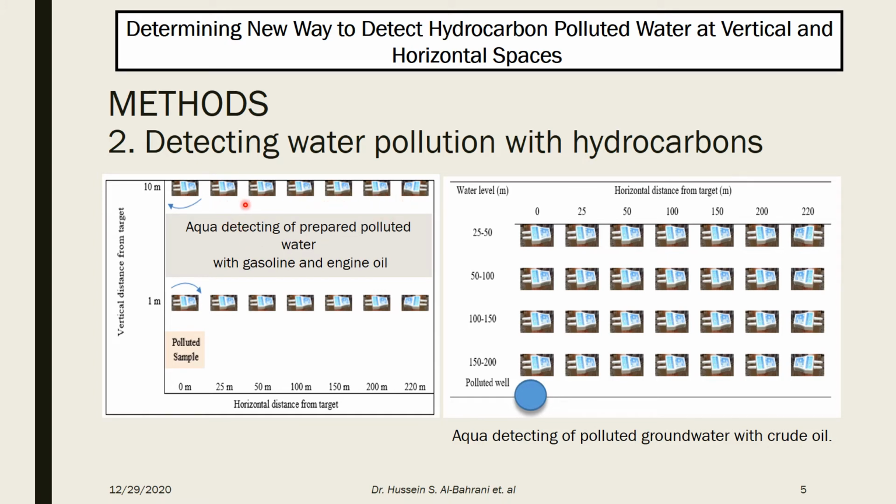The Aqua device can detect the targets at horizontal spaces from 0 up to 200 meters. But after 200 meters, at 220 meters, the device couldn't recognize the targets. When putting the device over the target directly at 0 meter and setting the type of water on the mineral option, the device rotates clockwise, as we see here, at different vertical spaces, 1 meter and 10 meters.